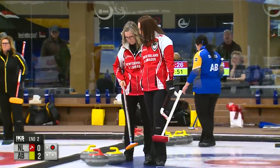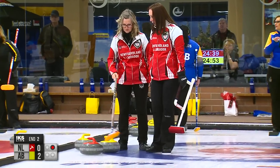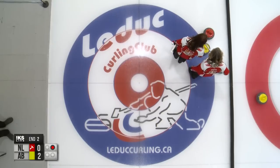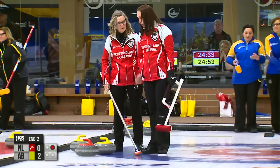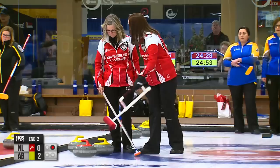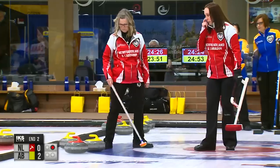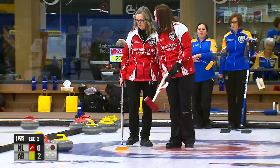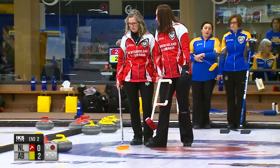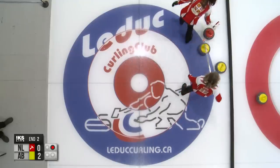They can certainly remove it and go for a blank, but that's a tricky hit, and that's a long roll across the rings there too to try and roll out of play if they're looking for the blank. And so Alberta may get away with it here as they do go through the house with their draw, but their rock's in a really good spot right now. It's really close to that red one that's just out of play, and you can't see that much of it.